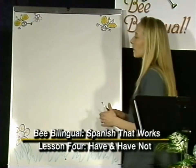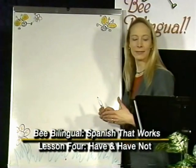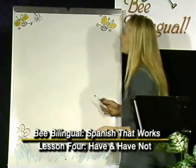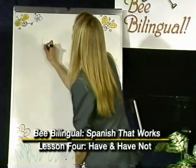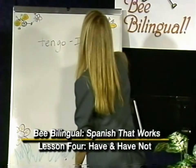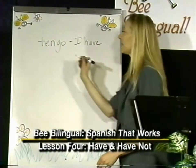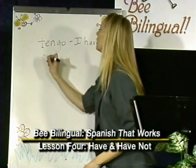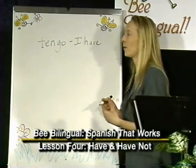Now, I want to go to the verb have for a moment so then we can look at some sentences. The way that you say have, I have in Spanish, is tengo. Means I have. Tengo. Again, the T here, I underline it in my guide to show that it's not tango, it's tengo.